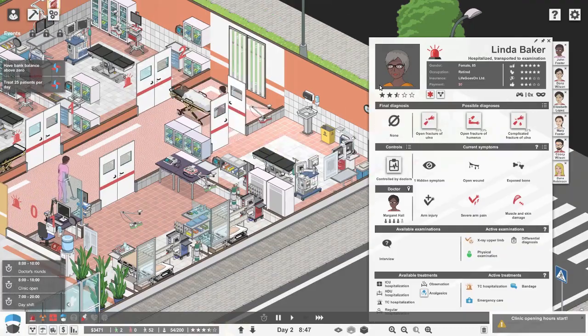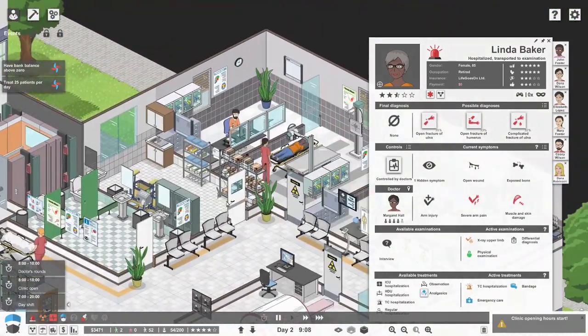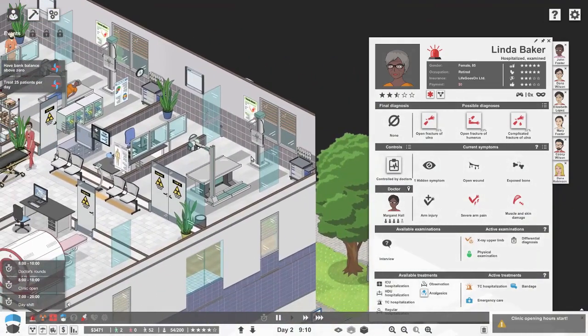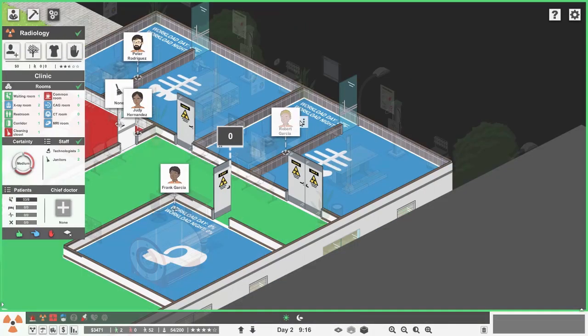I suppose that is a thing, because we can X-ray them. Well, we have an X-ray room. I don't think that's quite necessary. So, let's manage this. And Robert Garcia will be set for the night.